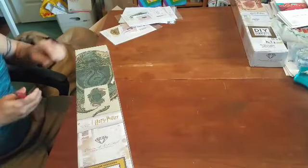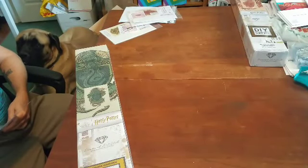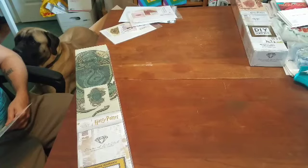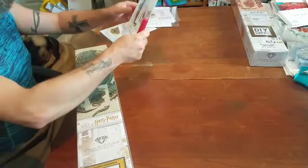Which one of these do you think you want to do first? Here's what we need to figure out. I'm almost done with the Hogwarts and Hedwig.